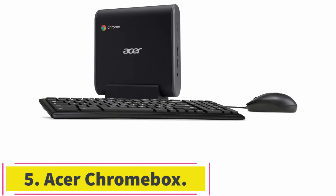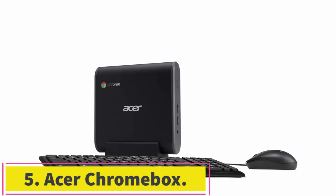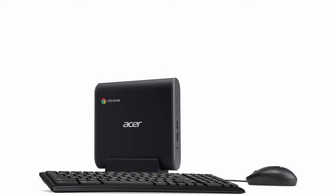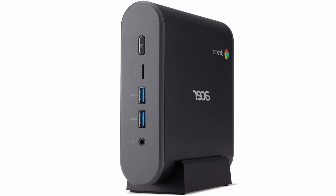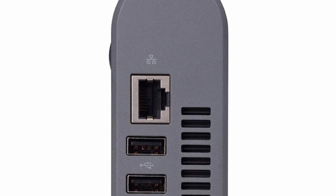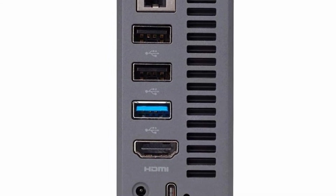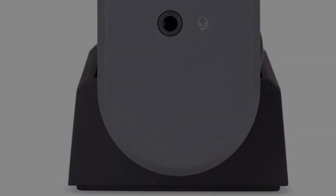At number 5. Acer Chromebox. Those looking for a capable, affordable computer that can handle everything from remote learning to casual use should strongly consider a Chromebox. Powered by Google's well-designed Chrome OS, this device can handle nearly any web-based task you can throw at it, and most people's computer usage these days is largely web-based anyway.